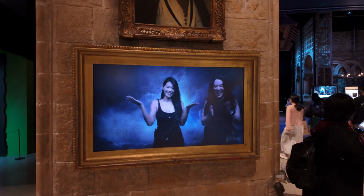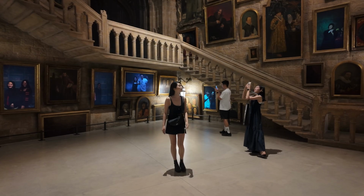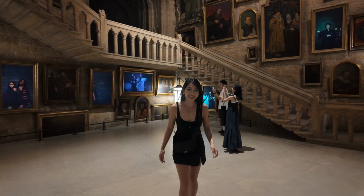There are 5 sets to choose from and you can do it as many times as you want. Be sure to check yourself out on the wall. They have QR codes so you can even download the video. So here is Amy and I. A lot of the videos and photos taken in the studio need to be paid for, but this is one of the free ones to download, so make sure you get to do it.